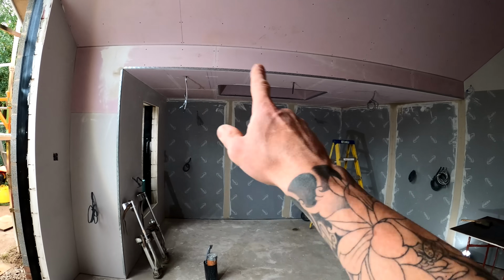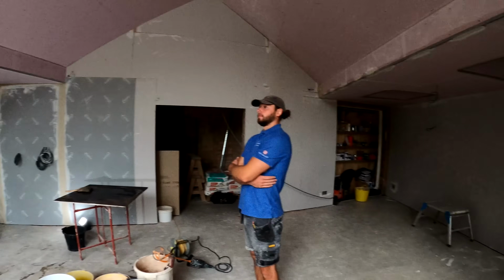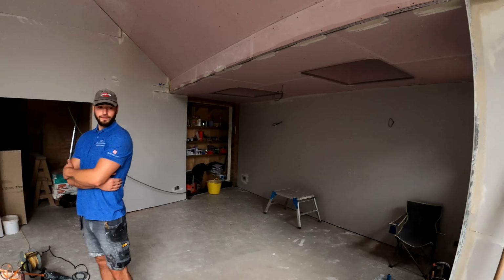Going to start in this area over here, get this bay done, and then hopefully move over to there. We'll see how the day goes.